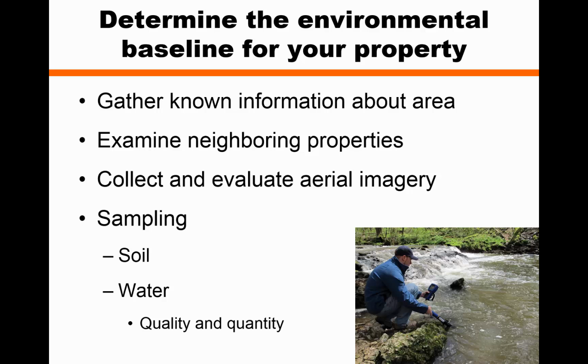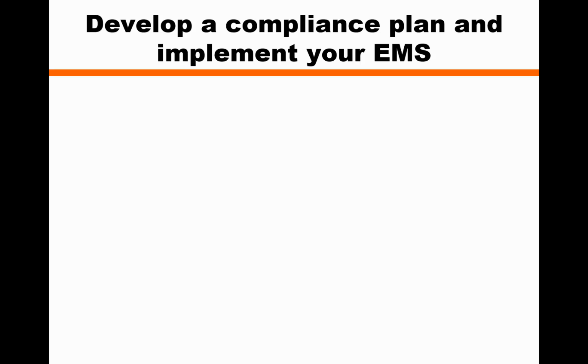When we're talking about the water medium, it's not just quality that we're worried about, but we may also be worried about quantity. If we're doing a good job of managing our water resources, are we able to maintain or maybe even augment the flow of streams nearby? Are we using too much water? Are we starting to pump down groundwater resources and thus lose flow rates from there? So these are all elements that we can make as part of our environmental baseline.